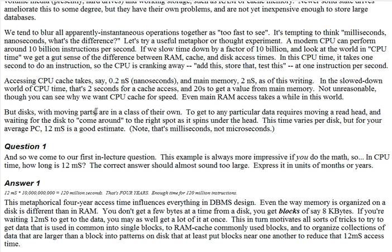Now, this time varies per disk, but for your average PC, 12 milliseconds is a good estimate. And note, I said milliseconds, not microseconds even. And so we come to our first in-lecture question. This example is always more impressive if you do the math. So, in CPU time, how long is 12 milliseconds? Now, the correct answer should sound almost too large. Express it in units of months or years.